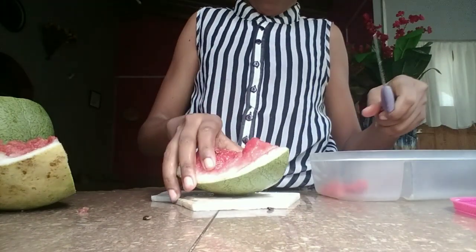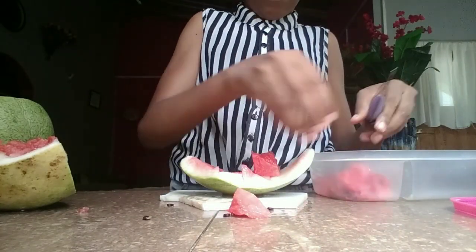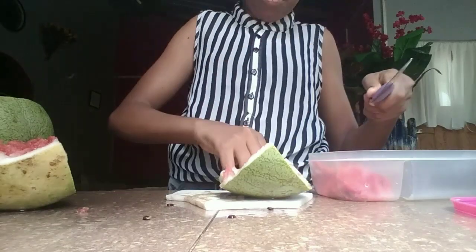Now I'm just gonna do my food prep. As I said before, my family will eat all of this food if it's already prepared, and it's just easier for us.